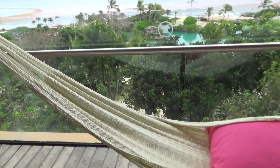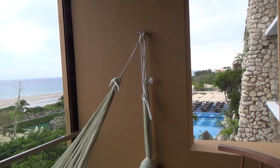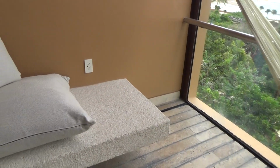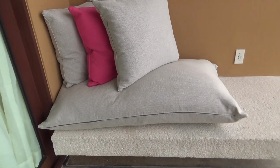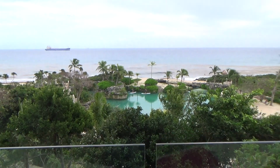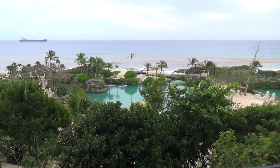Balconies have a couple of hammocks. One's already set up and the other one is right there, and it can hook onto that right over there. And a little relaxation area. Got lots of pillows. I see some people are paddleboarding down there in the lagoons. That's available, as well as kayaking.